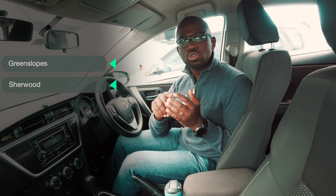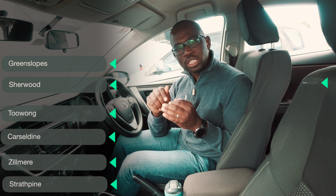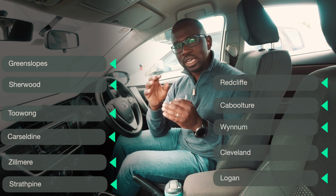So the centers that we can do the mock test are Greenslopes, Sherwood, Toowong, Castlederm, Zillmere, Strathpine, Redcliffe, Caboolture. We can also do Wynnum, Cleveland, and Logan. So if you are interested in doing a free mock test at any of those centers, get in touch with us and then we'll see if we can arrange a mock test for you. Otherwise, you can just watch the video and enjoy the video.